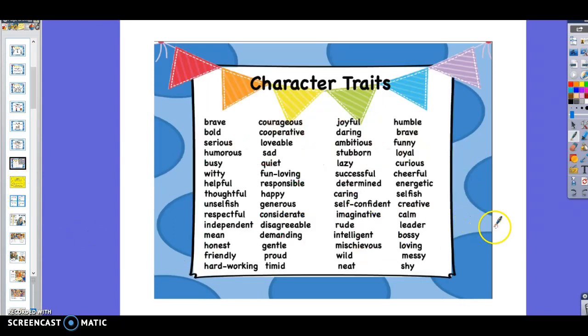These are some examples of character traits that you may guess about a character as you read a story. We could say a character is brave if they fought off a dragon to save a princess. We could say a character is funny if they tell jokes or say funny things throughout the story. Oftentimes a character's words could help us understand the character's mean, if they say mean things throughout the story. So those are just some examples of character traits.